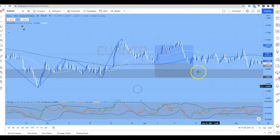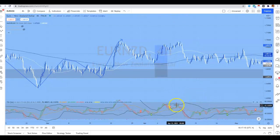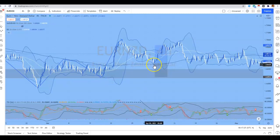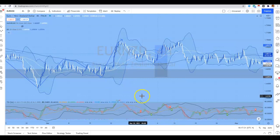Stop loss would have been here. So this is a trade that I would have took right here. Okay. We got divergence, reversals. Price is almost at the demand zone. It was touching the lower Bollinger Band. If I turn the lower Bollinger Band back on, you can see it touched it. It's also touching the 200 moving average. This would have been a great trade to take, guys. Boom, right there. And it happens all day on every single time frame.